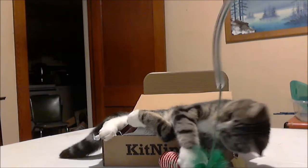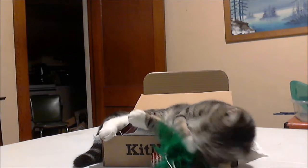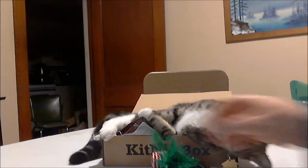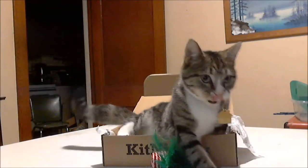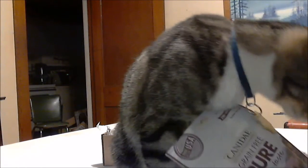Are you going to let me in the box to see what else you got there, dude? Here, let me get this. Thank you. Here's my coupon. Hold on. I think he knows what this is. I think he knows what's in here. Grain-free treats with fresh trout. Now, these treats have been hit and miss with this guy. But I'm gonna get you some. We'll try them right now, okay?